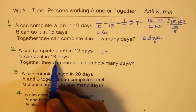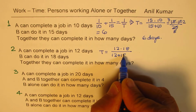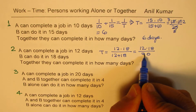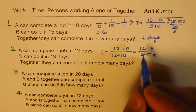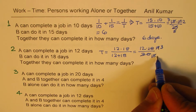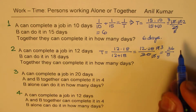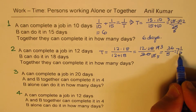Together they will do it in 12 times 18, just multiply these two, and the denominator will be add them up. Correct? We have no need to actually multiply. We'll simplify and then get the answer. So 2 plus 8 is 10, 1 plus 1 and then 3, so we get 13 here. Dividing by 2, we get 15, correct? And dividing by 2, we get 9. Then let's divide this by 3: 3 and 5, correct? Now we have 36 divided by 5, correct? The value is in fractions or in decimals. We can take 5 times 7 whole, 35, 1/5 of a day, right? So that becomes your answer.